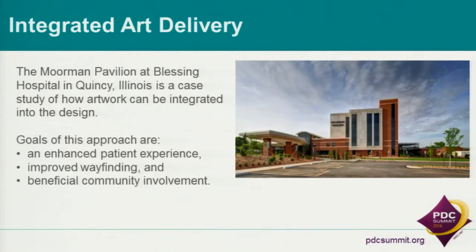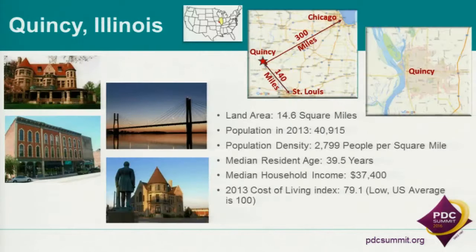The first thing I'd like to do is give you some context. I'm going to turn it over to Jayne to give you some context of where Quincy is and the health system itself. So, thanks, Robin. Like she said, my name is Jayne Huseman, and I'm the construction project manager with the Blessing Health System. I have a unique story to share: I was born and raised in Quincy, worked in the Chicago market, and had an opportunity to come back to Quincy to do some construction project management.